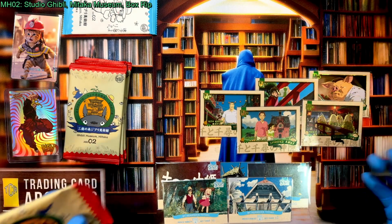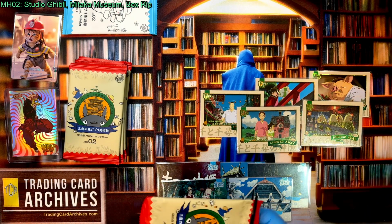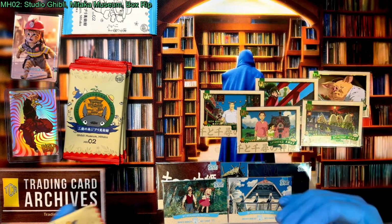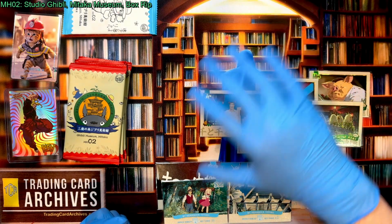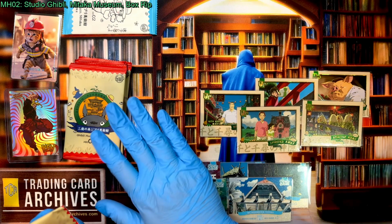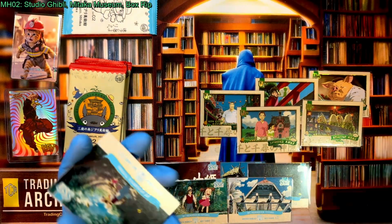Pretty good cards, although so far we've only pulled base configurations. We haven't pulled any heat at all yet, and this set has a lot. There are 10 or 12 different levels, and we've only looked at 2 here on the table. So there better be something good in here, because so far this has been a little bit of a dud.